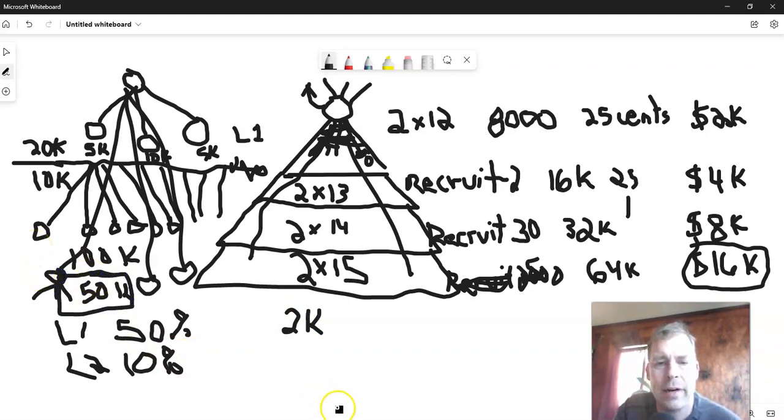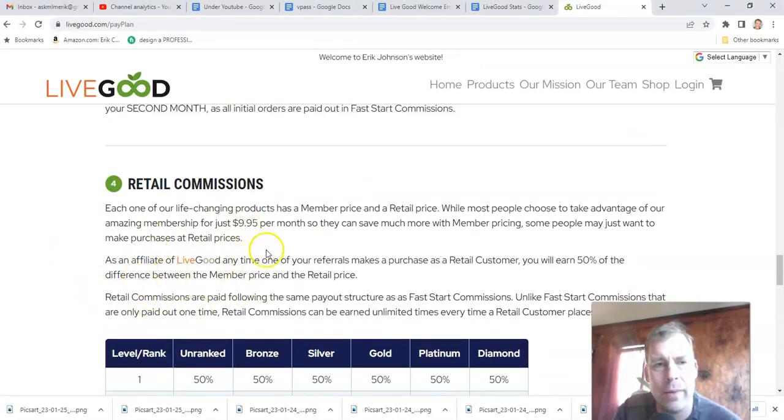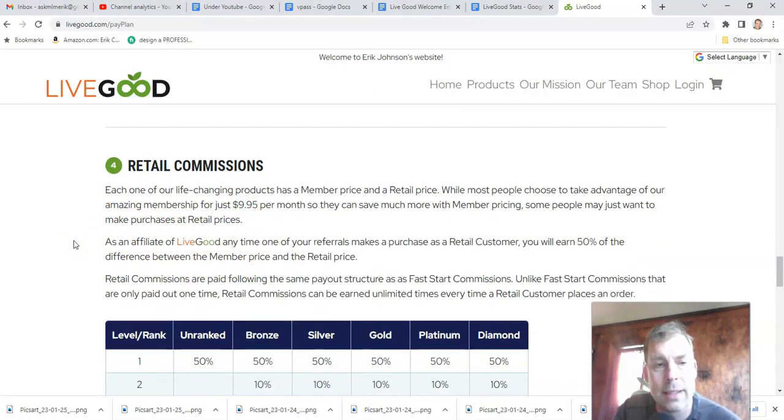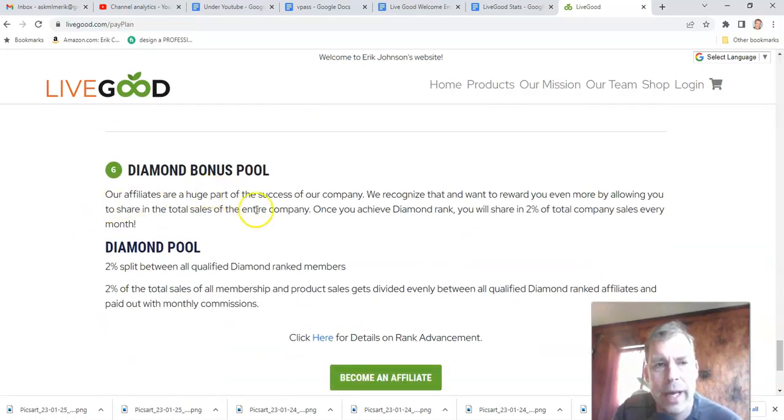So I hope this clarified everything. This is just the matrix training. I mean, there's still, now there's retail. Okay, so we're compliant. We have a retail site. We can sell products. Influencer bonuses, that's for retail. Okay, so when you hit a diamond, you can get 2% of the total company sales every month, and that 2% is split between all diamonds. So if the company's doing $1 million a month, you could possibly get $20,000 a month just from that. But today we're just talking about the matrix.